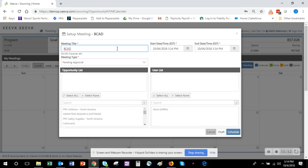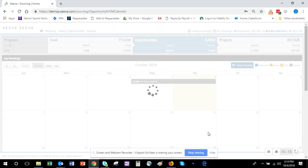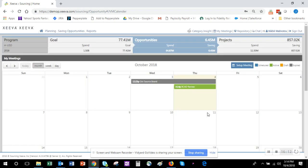So if I'm doing a BCAD, a business case approval document review, we're going to do it for the next hour, and I want to look at two different opportunities, and these are the users. I can schedule that meeting directly from the platform, which is directly integrated with Outlook, so that way it creates calendar invites.